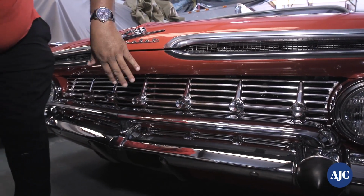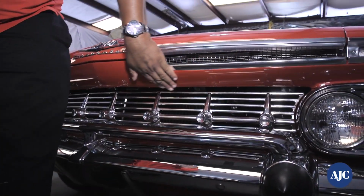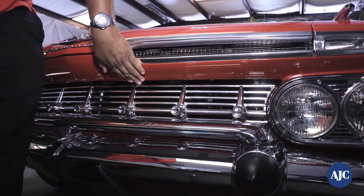This is incredible. Under here, you'll never see. If I rub my hand here, it's slick as a baby's butt right here. I can see baby's butt on camera.